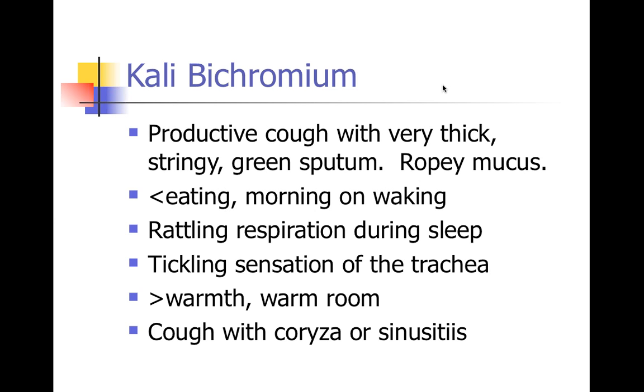The main features to remember with this remedy are the rattling respiration during sleep and the productive cough that has a very thick, stringy, green sputum. Remember, we talked about the main differential when you're trying to determine what homeopathic remedy to use for a cough. Is it dry or is it wet? This is a remedy for a wet cough. It's a productive cough.